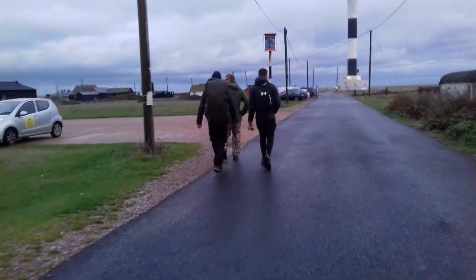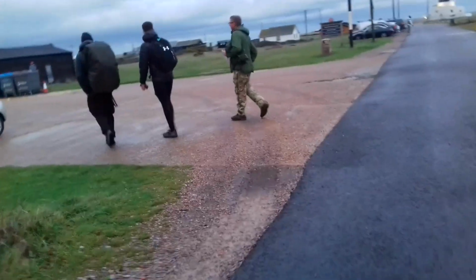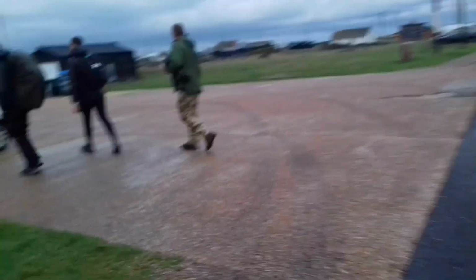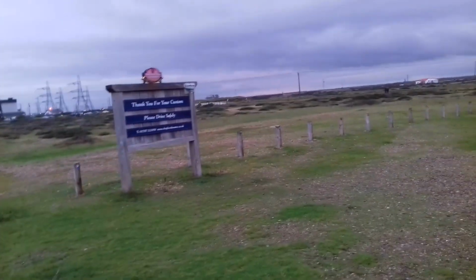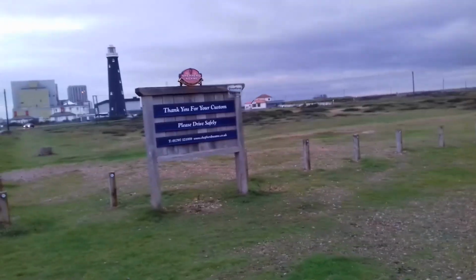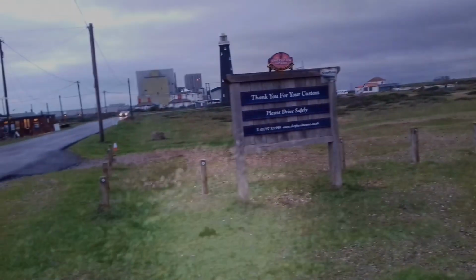Okay, welcome back. We're back at the cars now at the Britannia Inn, and the plan is we're going to drive round to the other side of the coast, the other side of the power station, and there's a little track that goes down to the sea that a lot of the sea fishermen use, and you can park up there. So we're going to do that and then get set up, so we'll chat to you soon.